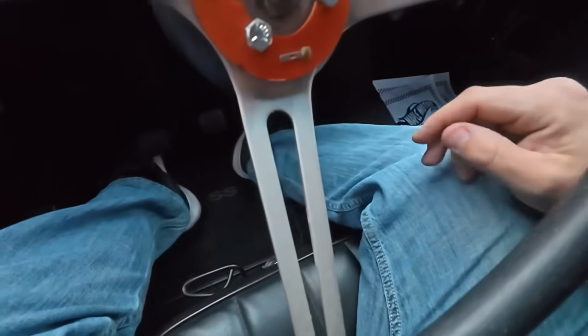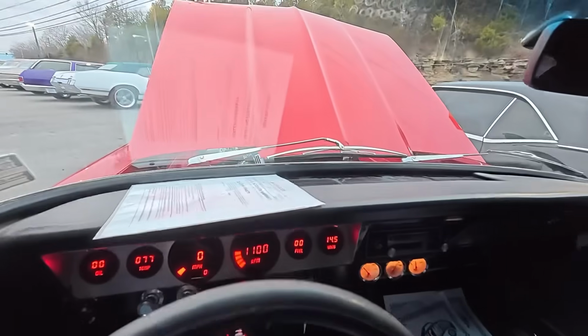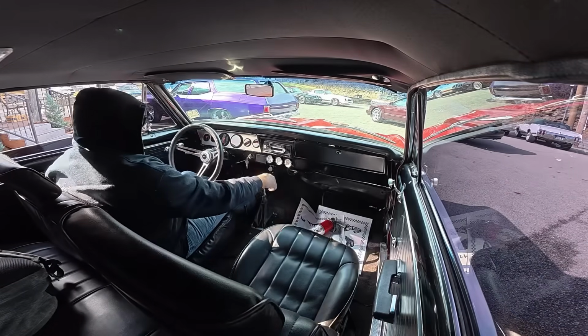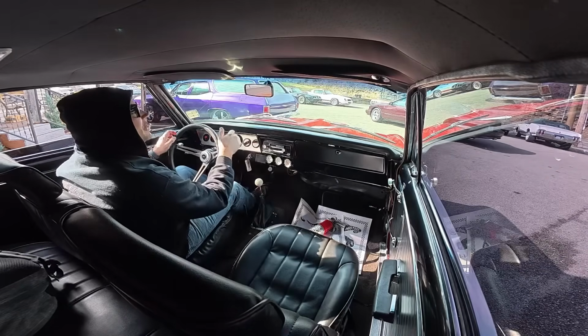All right, I'm gonna take off down the road. Look at that, I broke it. No, it'll go back on. I'm gonna take off down the road and see what else we can find. All right, guys, here we go. Rolling out. Try reverse here.